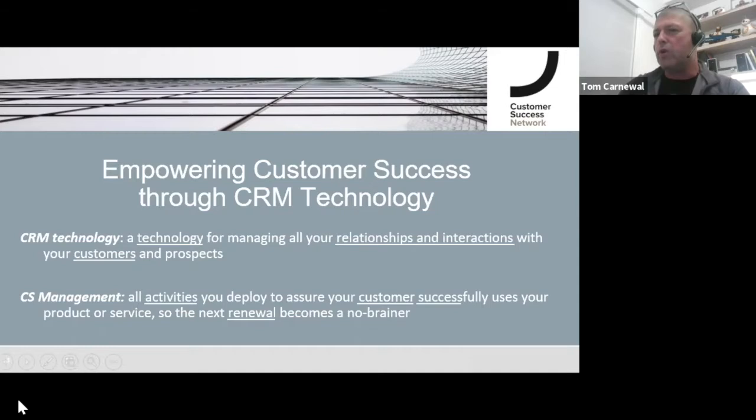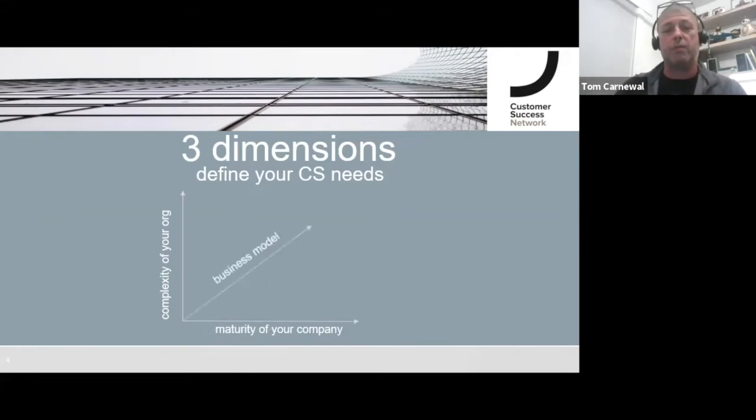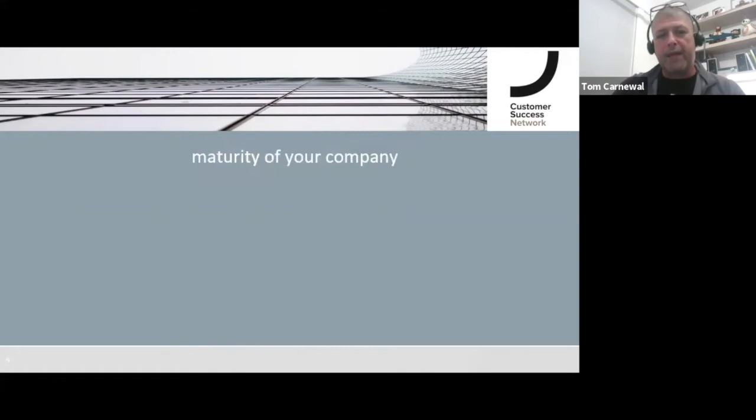Now, before you know what exactly your customer success needs are, let us see what defines the needs of your customer success. I found out throughout the years that there are basically 3 dimensions that define your customer success needs. First of all, there's the maturity of your company. There is a difference between a startup and a full mature company. Secondly, there is the complexity of your org, right? The more complex, the more different your customer success will be. And there is your business model. Your business model will also influence the way you will do customer success. Okay, let's take a closer look at that.